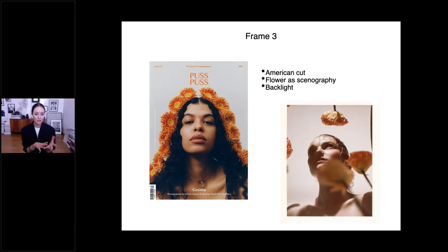Like on the left image, you see that the flowers are kind of the part of the model, and I wanted to show it in a totally different way. I want them to be in a different perspective, and so they will be covering the model, like she's still not in the studio but somewhere else. And of course, I wanted to have a backlight, but like we told you, that has changed.